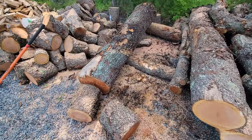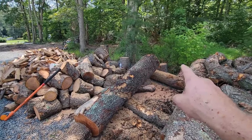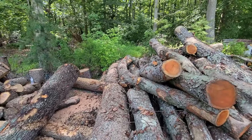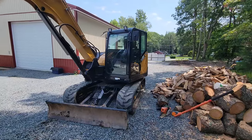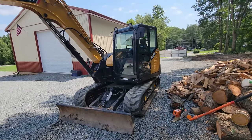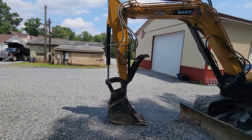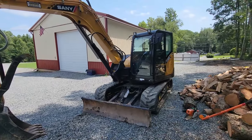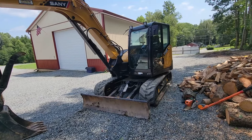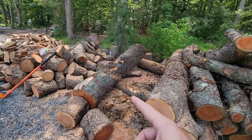This was the biggest piece in the pile, and that other end is like flared out, so it didn't want to come out where it was lodged in up here, but it was no problem for this Sany SY80U mini excavator. Well, I don't know if this is still considered the mini excavator, if this goes into the intermediate levels. But let's get the saw fired back up and get into this big piece.